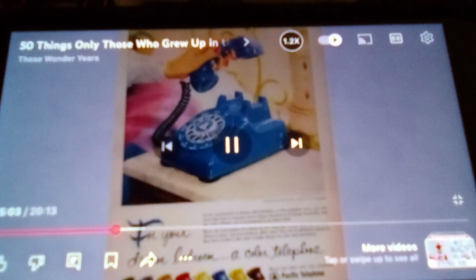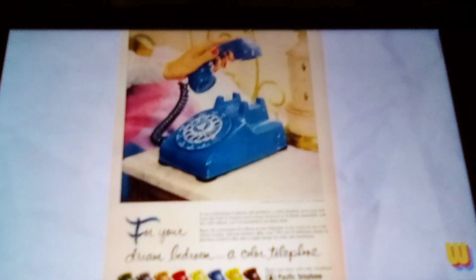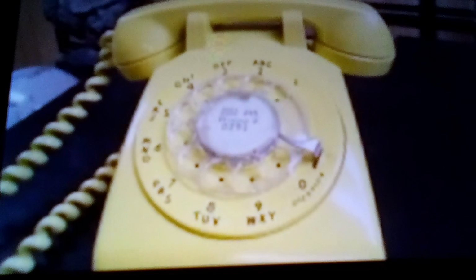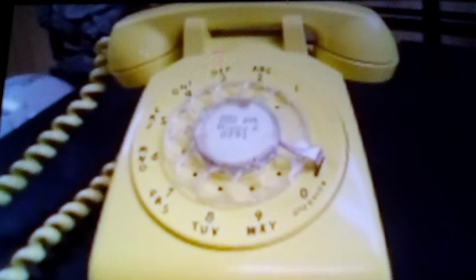If you wanted to call someone in the 1970s, you needed patience and a rotary telephone. Each number had to be dialed by turning the wheel and waiting for it to spin back. Heaven forbid you messed up the last digit, you'd have to start all over. These phones were solid and built to last, often in classic colors like avocado green or mustard yellow.